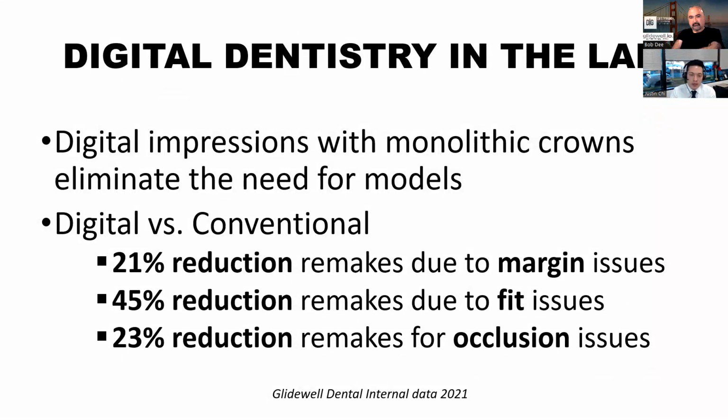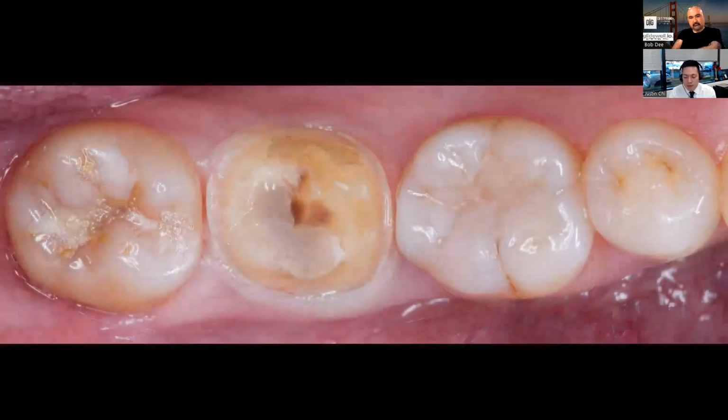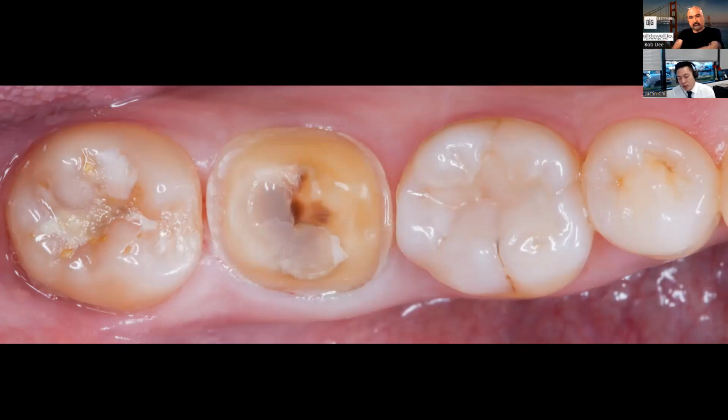We certainly all want to have fewer remakes or no remakes, if at all possible, when it comes to our restorations. So let's take a look at a case. Many of you have, I'm sure, seen this situation in your practice. A fractured PFM. PFM has been a workhorse in dentistry since the 50s. But we take this situation into account. You're most likely going to remove that old restoration, clean up the preparation, and you may take a digital impression.